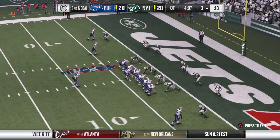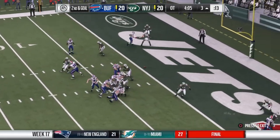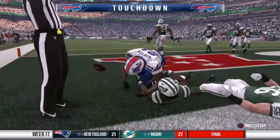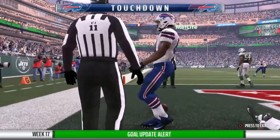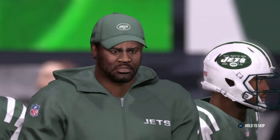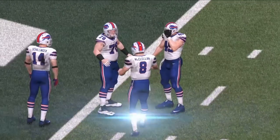...than this one, because when you run him on short gains, the risk-reward and him taking... And this will be caught. It's a touchdown. An absolute stunned silence here as they have come in and stolen this one in overtime.